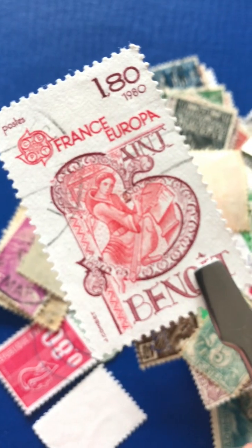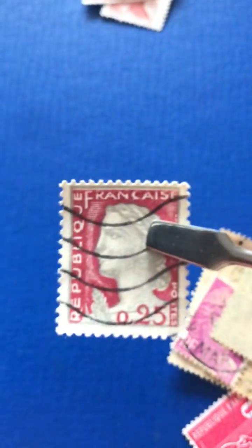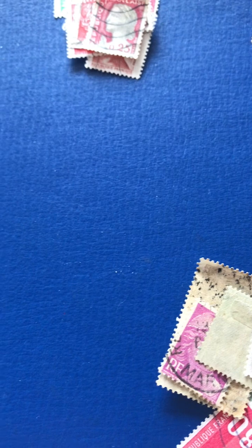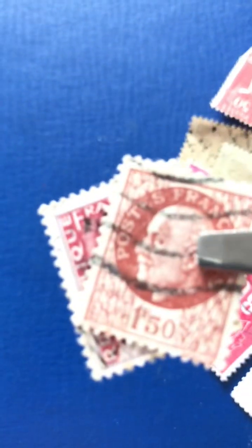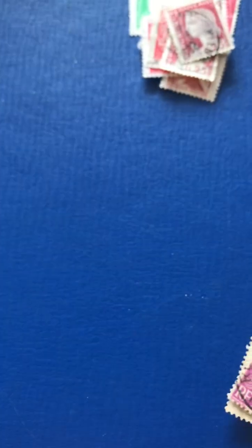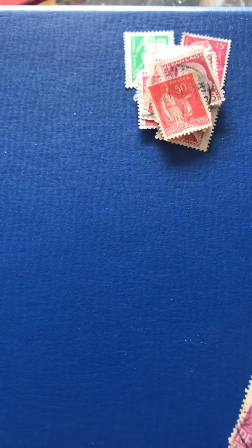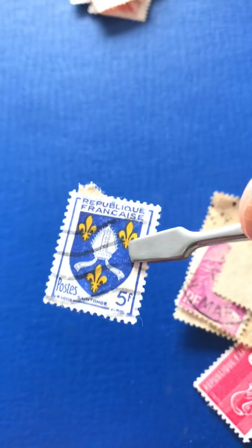Ooh. France Europa 1980. Hey, no, I'll put that there. Marianne. Oh, this is 50. Definitely need to get working on my French knowledge. Yeah, this one, I've got a presentation of the town, the city motifs ones, the shields.